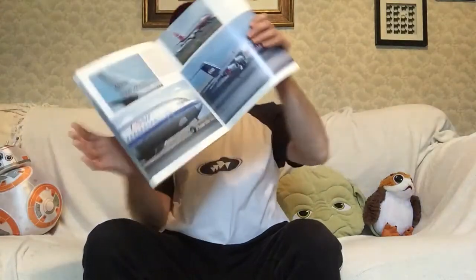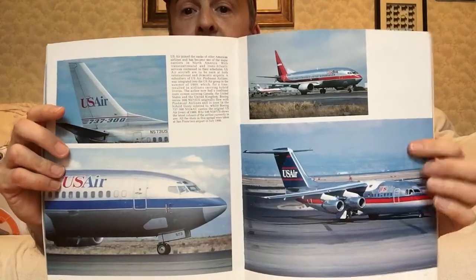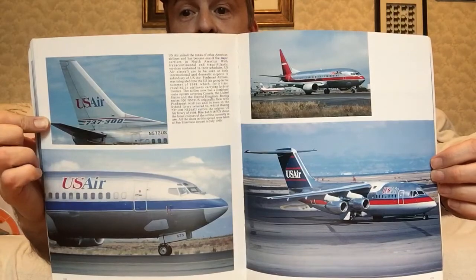US Air, multiple different schemes. This looks like it's from Piedmont. This looks like it's from Allegheny, and this is a combined US Air scheme. And that'll be an interim as well.